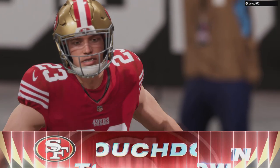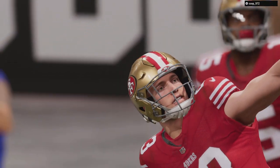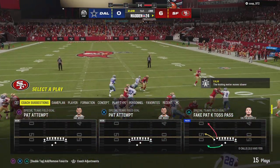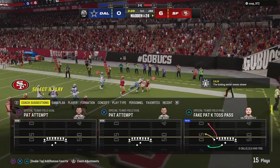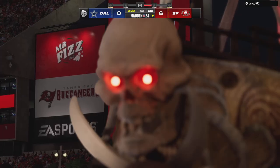Touchdown, San Francisco. Christian McCaffrey, a 10-yard touchdown run. And the 49ers put the points on the board as they take the early lead. And that caps off what was really a balanced opening drive for them, Charles. They work in the rushing game and the aerial attack, and they end it with a touchdown.